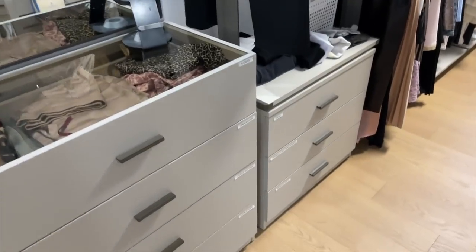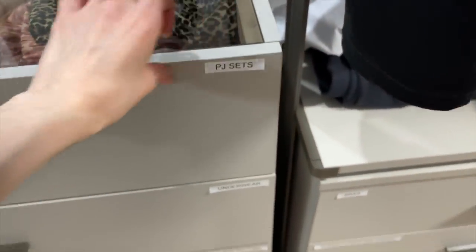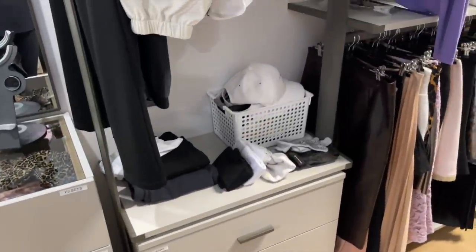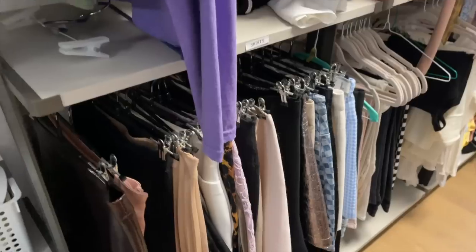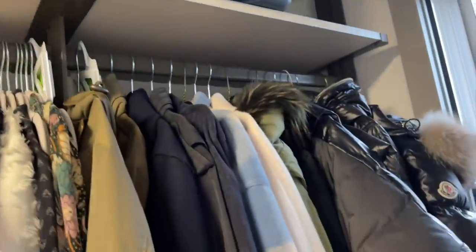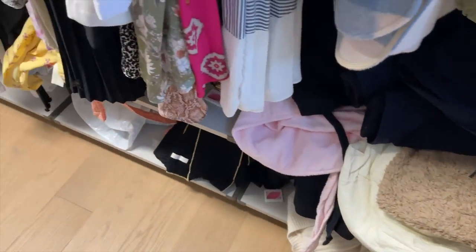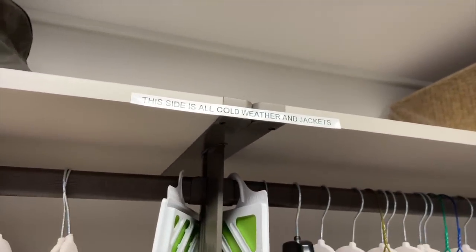Oh, it's so different. Okay, so these are my temporary labels. They're going to be so easy to take off whenever we come back. So we've got everything right there, just easy to see. We're still working with that area. And then here is the golf section. We got the skirt section, pants down here. Yeah, don't know about that. We have long tops and short tops, dresses, winter coats, obviously. And then this is all of the stuff that I need to like fold and put away later. And then up here, I said this side is all cold weather jackets.